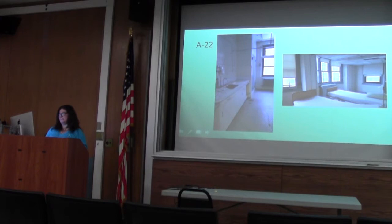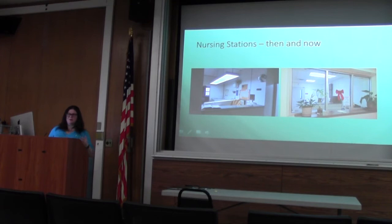Nursing stations. The one on the left you might recognize, it's right outside where we do our training for ACLS and stuff like that. It has not been updated at all. You can see the 1970s phone there, and the post-it board that they used. On the right is the one from the sickle cell day clinic. It got a facelift, but basically it's the same thing.